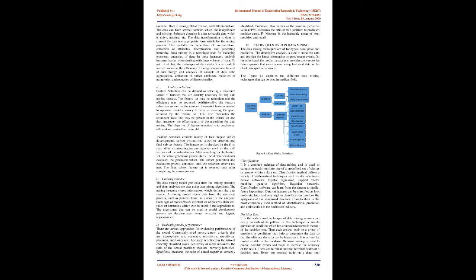Data mining is a technique used for managing enormous quantities of data. In these instances, analysis becomes harder when dealing with huge volume of data. To get rid of that, the technique of data reduction is used. It aims to increase the efficiency of storage and reduce the cost of data storage and analysis. It consists of data cube aggregation, collection of subset attributes, reduction of numerosity, and reduction of dimensionality.